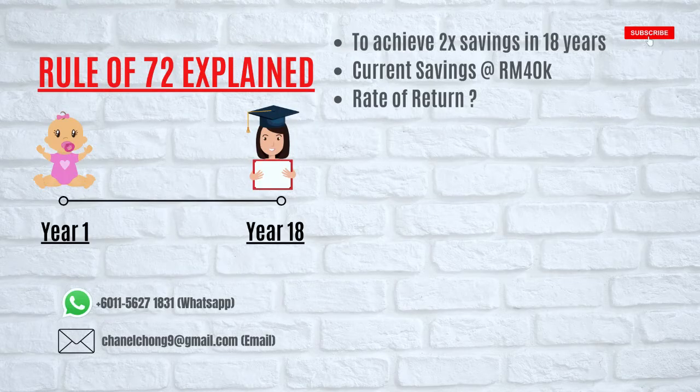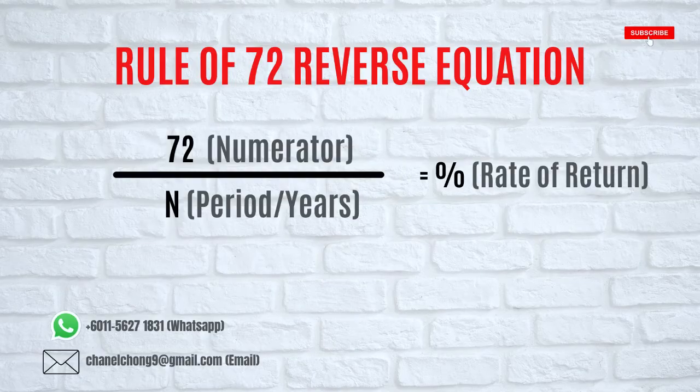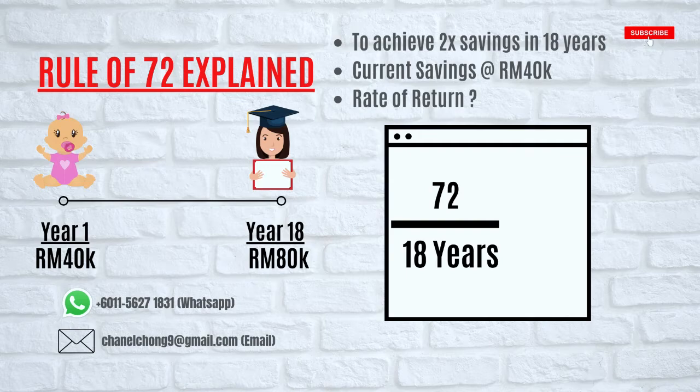Just imagine you have delivered a baby today and you wish that you have enough savings for her college fees in 18 years' time. Currently, you have 40,000 inside your account getting ready for her educational fees. So what is the rate of return that you need in order for your 40,000 to double into 80,000 in 18 years' time? Using this formula, you just need to switch the places of the rate of return and the period. 72 divided by the period, and you'll get a 4% rate of return.